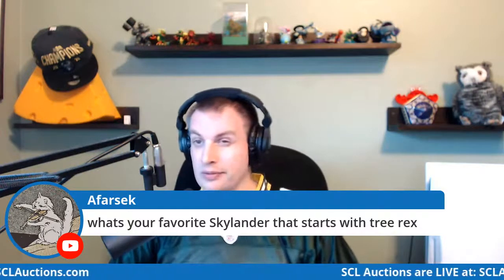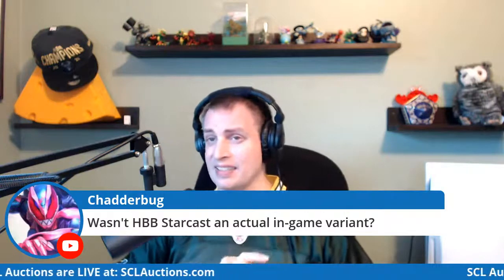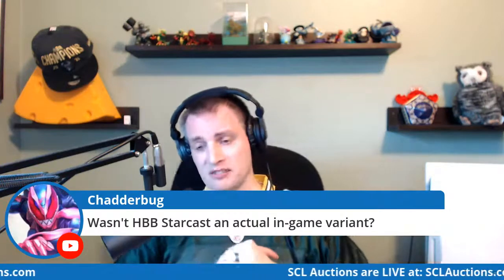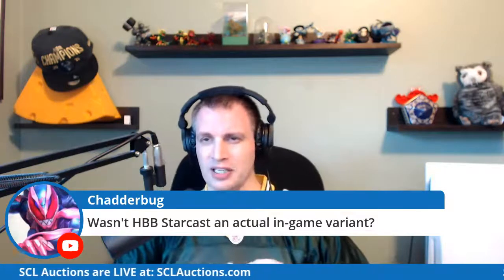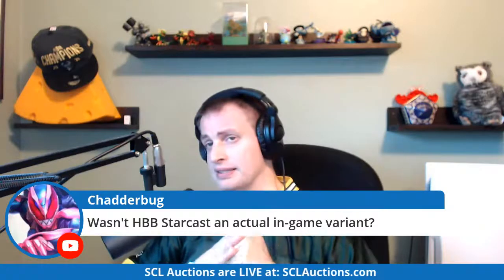Tree Rex, comma gnarly. Does that work? Happy Birthday Ben Starcast, an actual in-game variant? No, it is not. It is a chase variant. Once again, this doesn't follow our standard rules because it has a special box and stuff. Usually I tell people if it has a special box and the artwork on the box looks like the figure, then it's probably in-game. But no, Happy Birthday Ben is a chase variant.